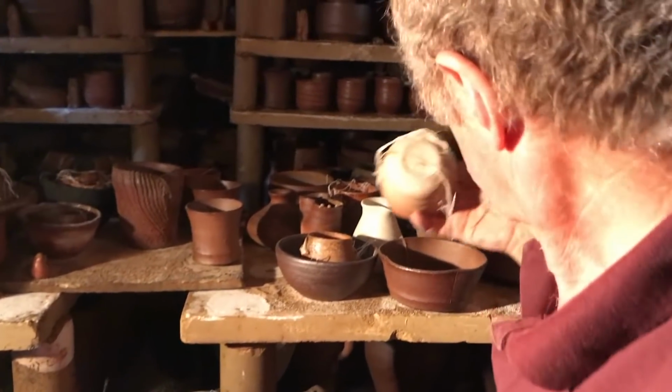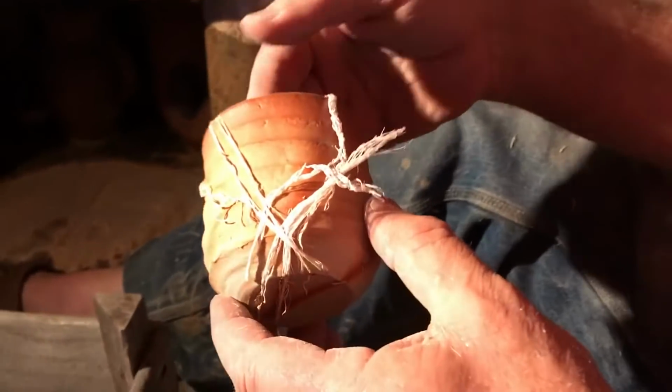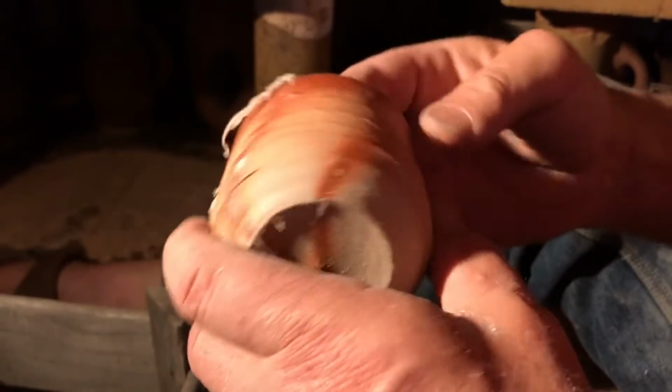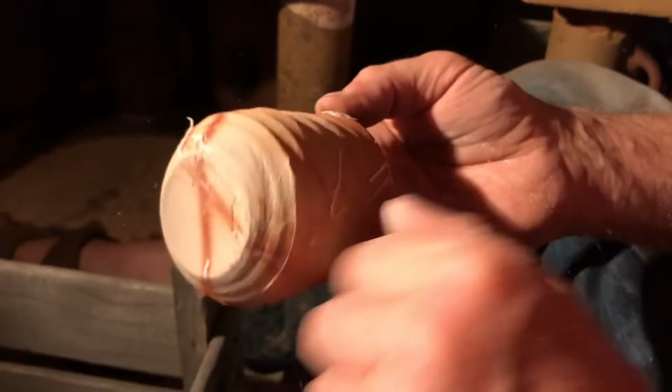Good. The rice straw, making marks, strong marks. So that's good.